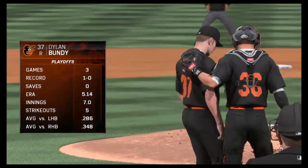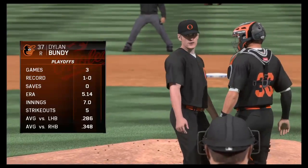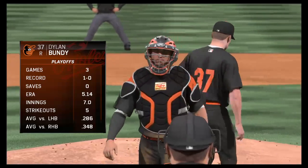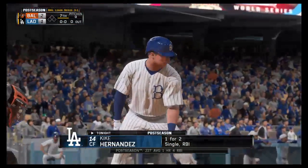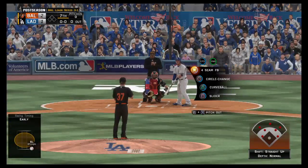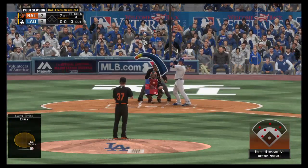Dylan Bundy will get the ball now as he'll take over on the mound to start the home seventh. Dylan Bundy. Leading off the inning, Kike Hernandez. And they'll need him to get something going here. Well, this has been a great game so far, and they're only down by 1. So getting this leadoff guy on would be huge for them.